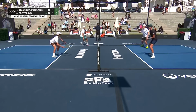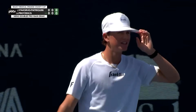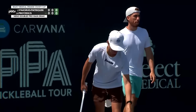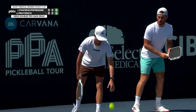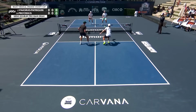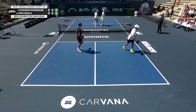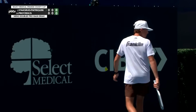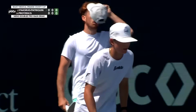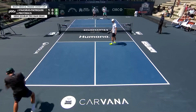Goins has a follow through on that backhand dink. He sure does. Side out. 0-1. Point. That is nasty from Hayden Patriquin. Offense with hardly any pace. Yes. What an angle. Right in the corner of the kitchen.